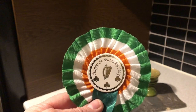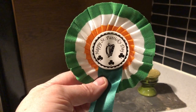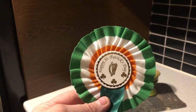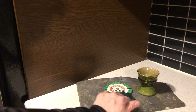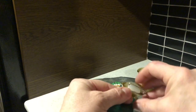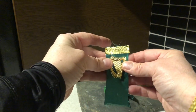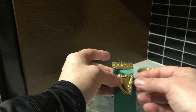This came from my late uncle, and you would wear this on your lapel, or your jacket, on St. Patrick's Day. And on this rosette, of course, are shamrocks. This is something else you would wear on your lapel. Now, I used this for something else not too long ago. I took it apart, but again, another item from a late uncle for St. Patrick's Day.